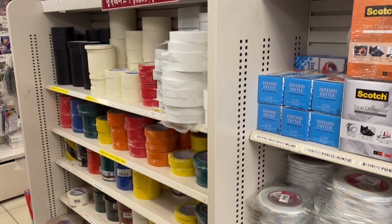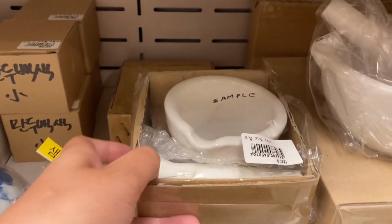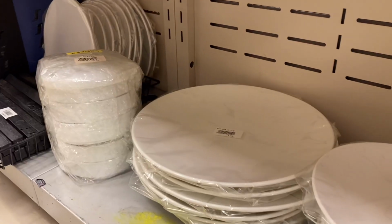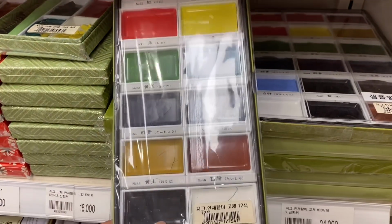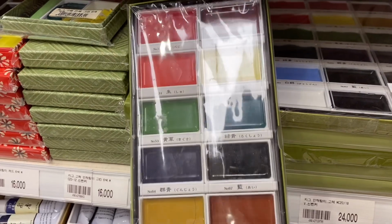I was not able to actually film everything in this store. The store is actually really huge, so I do suggest that if you have time or you are in Korea, you should go to this art store. But I did want to kind of quickly talk about one of my other favorite aisles at the store. It is actually the Japanese and Chinese calligraphy area.